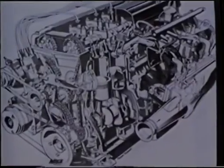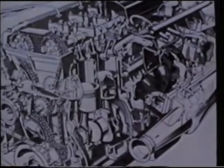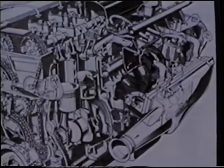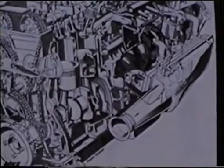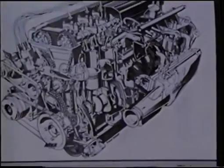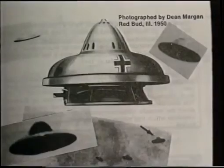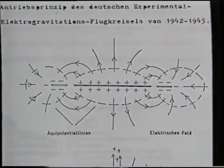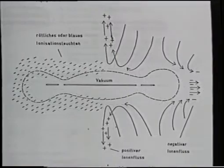The normal combustion engines using fossil fuels in our cars are dependent on the explosion principle and hence tend to be destructive to the environment. Viktor Schauberger's experimental vehicles were based on esoteric principles and focused his research on electrogravitation. In other words, regarding gravity as an electrical force which can be utilized for propulsion.